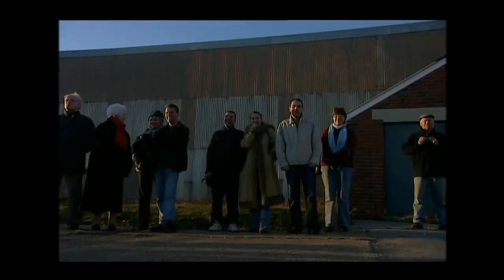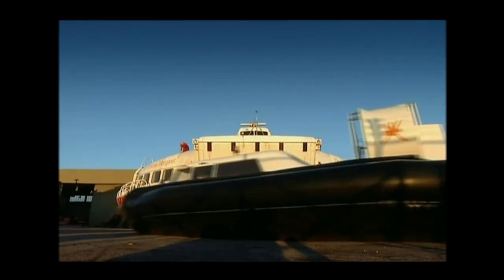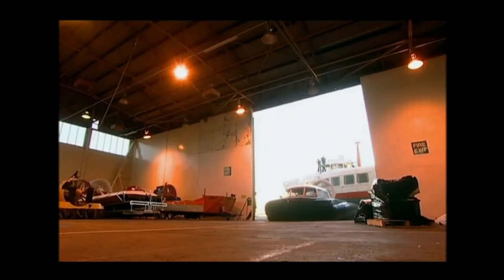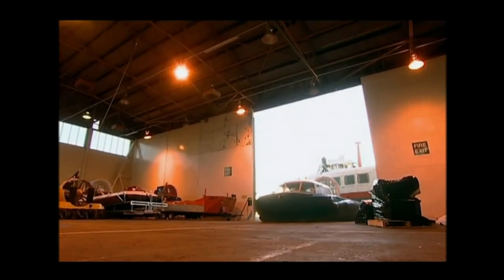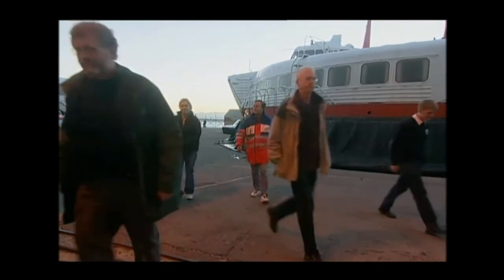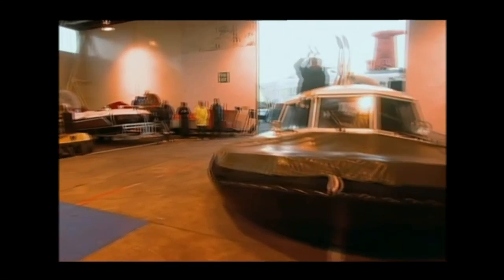Enthusiasts gather to welcome our Skimmer 12 as it joins the other historic machines in its new home at the Hovercraft Museum. The Skimmer 12 completes the museum's collection and will now be ready and waiting for visitors to share the thrill of these incredible amphibians. For curator Warwick Jacobs, it's a dream come true.